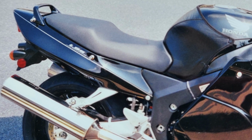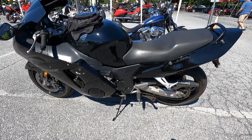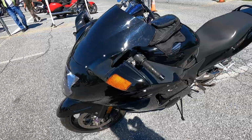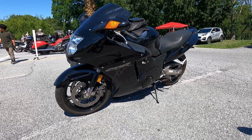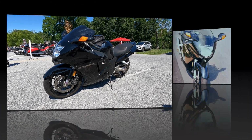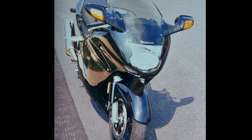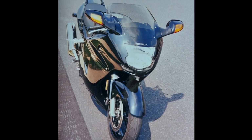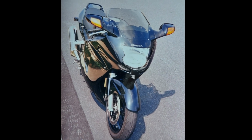Handling-wise, this is another area where the Blackbird surprised me. Because of the chassis geometry, because of the length of the wheelbase, I felt like I really, really had to lean the bike further than I did on other bikes to make the same corner at the same speed. And so again, I just had a hard time coming to terms with the Blackbird on tight back roads. It steered easily, it was stable handling. I just had to lean it further than I was comfortable leaning it to get around a corner at a given speed.